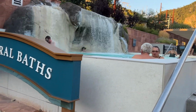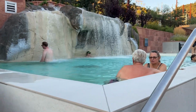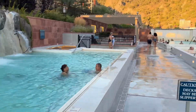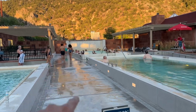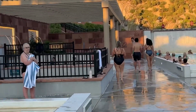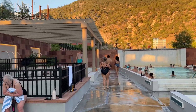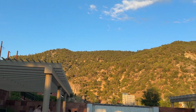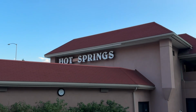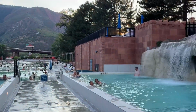This guy here, known as Yampah mineral baths. This guy is sort of hot, and that guy is sort of super hot. This guy is a bit cold, and those out there too is super cold. Unbelievable pools, and the specialty, this is on the top of the mountains. Amazing, isn't it?